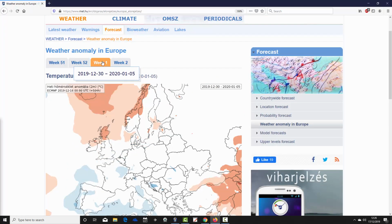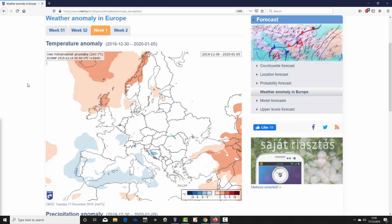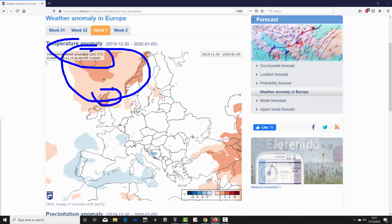Right, we go through to week 3, which is week 1 for 2020. This is the first week of 2020, taking us from the 30th of December to the 5th of January. Temperature anomalies now are going much closer to average. You see it's milder than average in the far north, so for northern parts of Norway, over towards Iceland, and in towards Scotland as well.